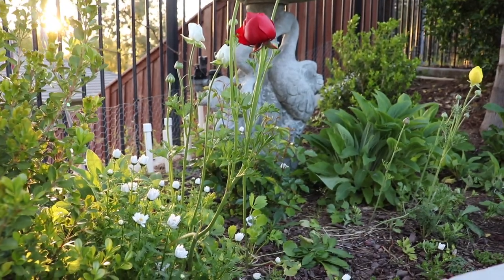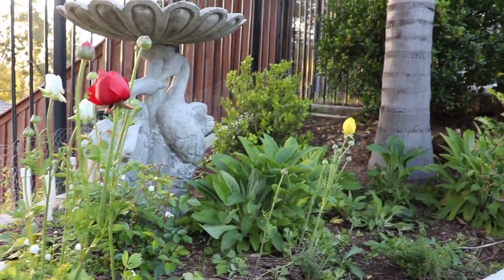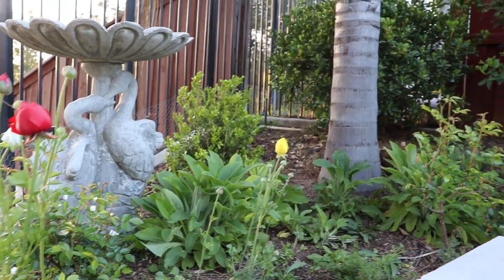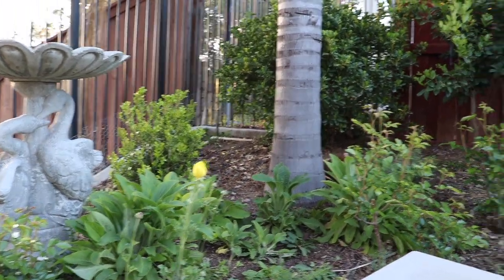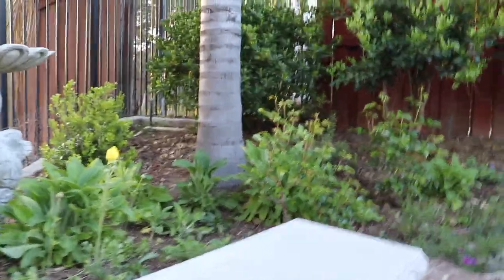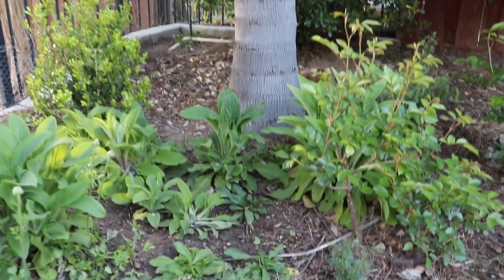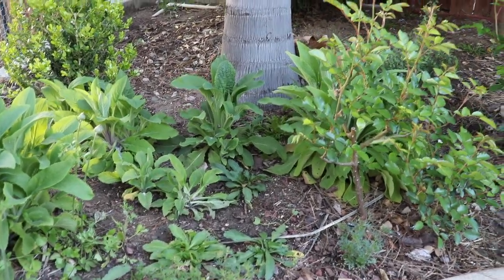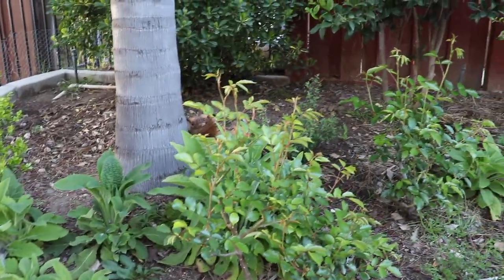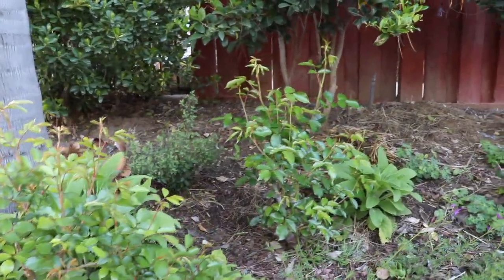Ranunculus are doing so well this year. This was my area of foxglove last year, and I'll link that video below. So you can tell what a difference a little bit of mulch makes just in neatening up, tidying up your garden. But I have several rose bushes here.